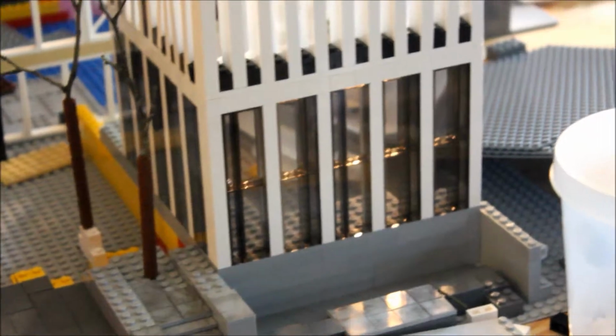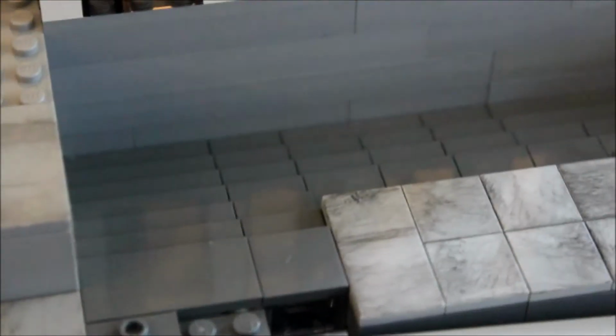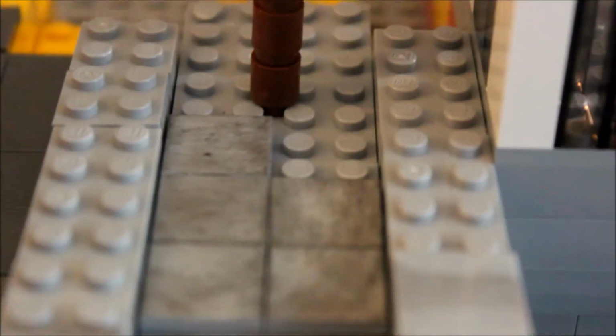Since I had some of those 1x2x5 trans clear tinted pieces, it just goes all the way up and has a little bit of a dip in there. It has some raised up concrete, and you can see some weathering right there. I think that looks pretty cool. It dirties up the city, makes it look a little used, which I think looks a lot more realistic.